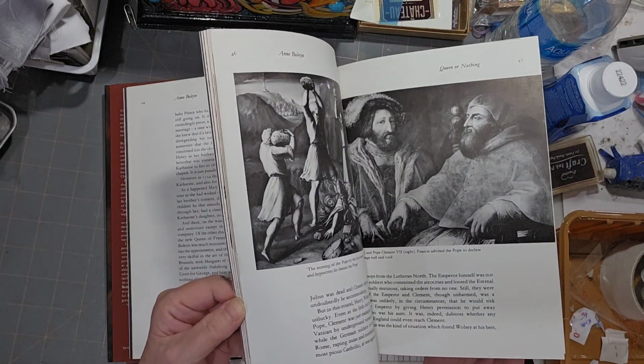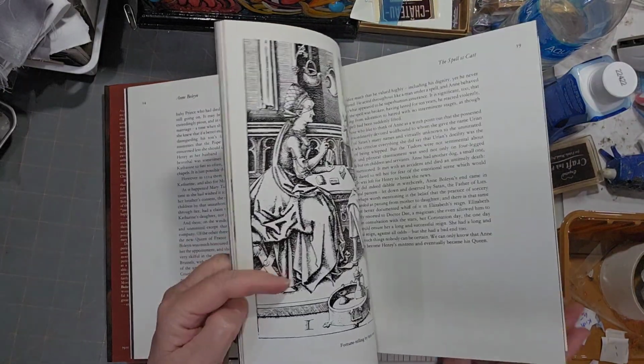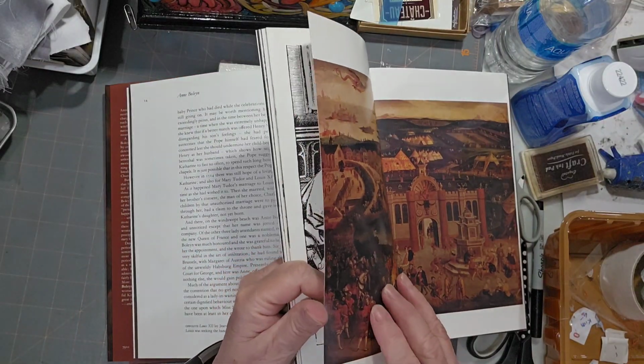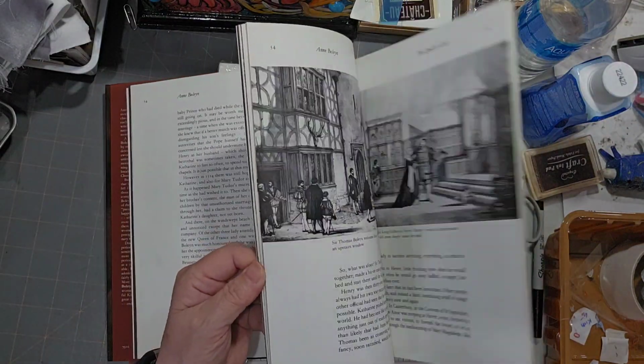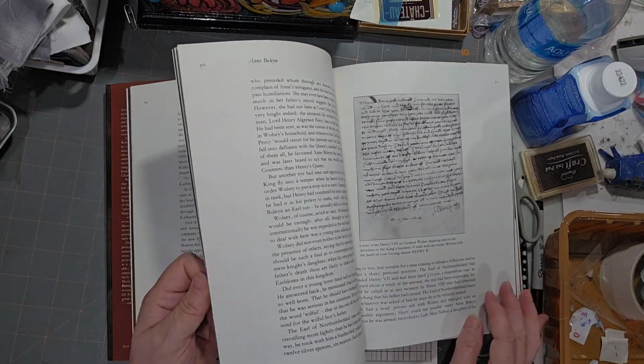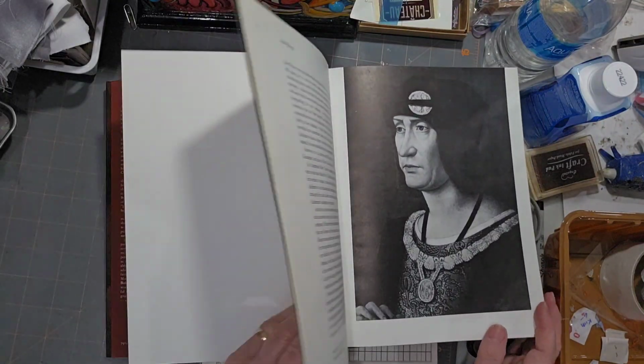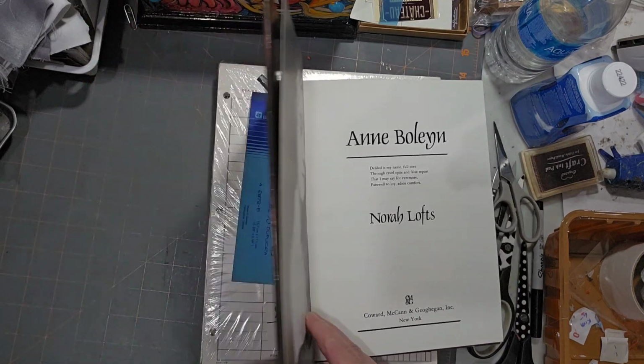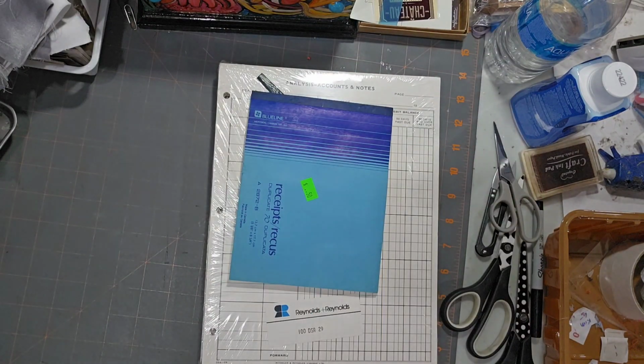Back it with some plain paper, and then you can use it as a tucked writing spot. So yeah, that's what I bought this for. Another letter. Yeah, so lots of fun stuff, and I'll have no problem using it. There she is again in black and white. So that was a good find.